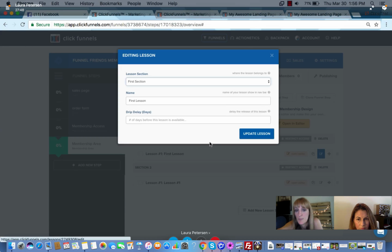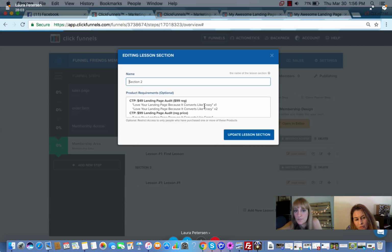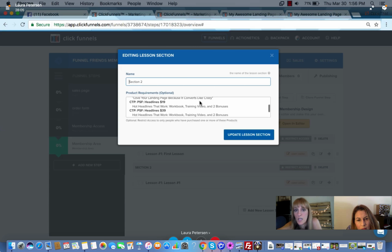So, that section. Let me see. I thought there was a way where you can actually restrict just the lesson and not just the section. Maybe it is only based on sections for where you can restrict the access. Well, maybe you have to have more than one lesson in order for one of them to be restricted or something.